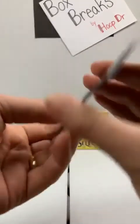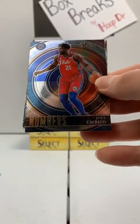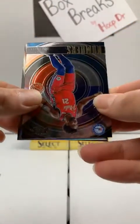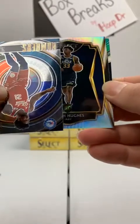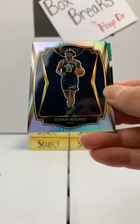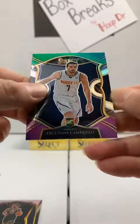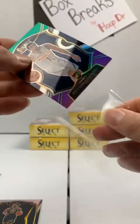All right, numbers. Joel Embiid to the Sixers, silver premier level. The last time it was LaMelo. Who's this one going to be? Elijah Hughes. That's not a bad one, Utah Jazz. And the green and purple is a Campazzo rookie, Denver Nuggets. Wow.